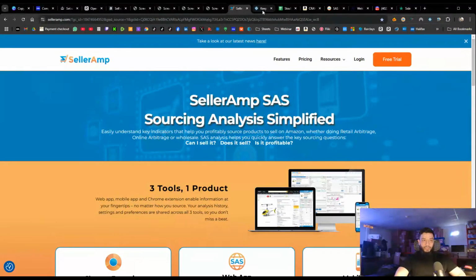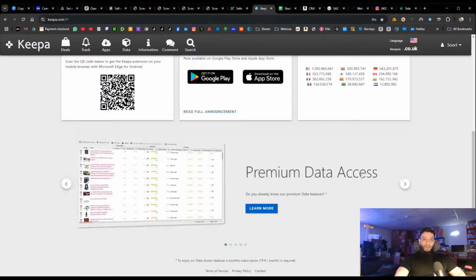The next tool we're going to use is called Keepa. With Keepa, there's a couple of things we're going to use. The first thing is the data access. It basically lets us filter any category, any BSR, which is bestseller rank, sales per month, or any brand on Amazon, and see all the products from that brand or particular filter we put in. This is one of the main ways we source our Amazon FBA products. We search these products on Google to find them. So I definitely recommend it. SellerAmp is £15 per month, and Keepa is around £15 per month also.